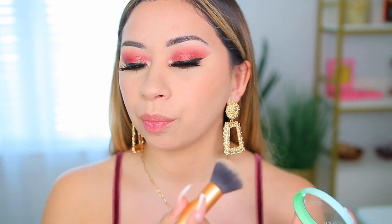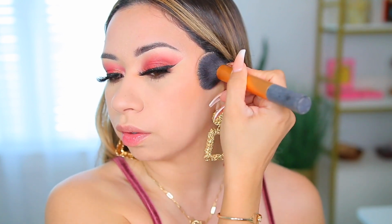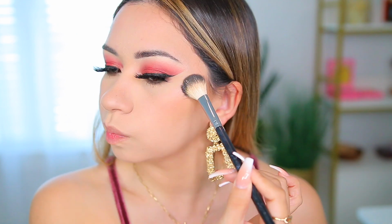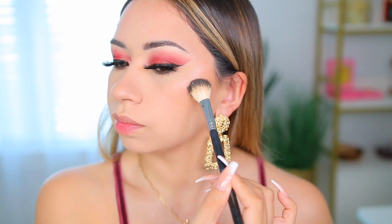And I'm just gonna take my brush and go over it on my cheeks. And then I'm also gonna apply it on the sides of my nose because I didn't apply any cream bronzer there. So before I apply my lipstick, I'm gonna do my highlight. I'm gonna try this one first, and then if I think it's a little bit too light, I'll use the other one. So I'm just gonna apply it up here.